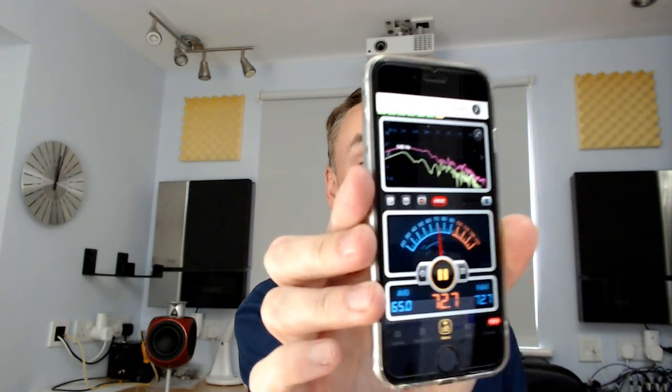Now, next one is going to take a little bit of preparation, so you might want to do this and come back to the video. I'm going to suggest that you download a free iPod, iPhone or Android app for a sound pressure level meter. So I've got one here on my iPhone. If you're fortunate enough to have a professional sound level meter, then that can also be used.